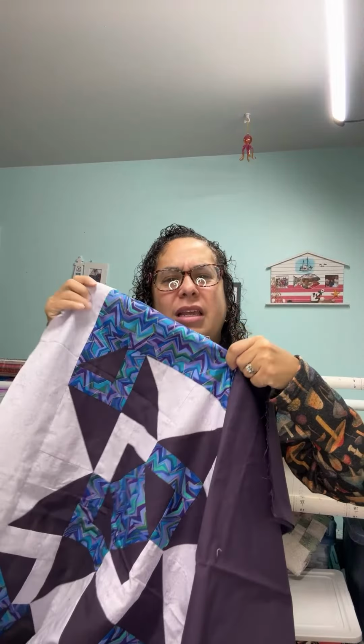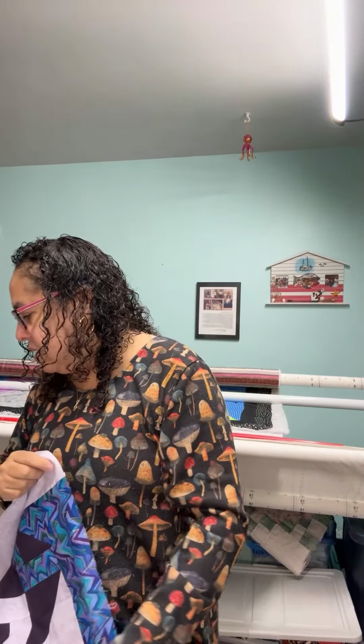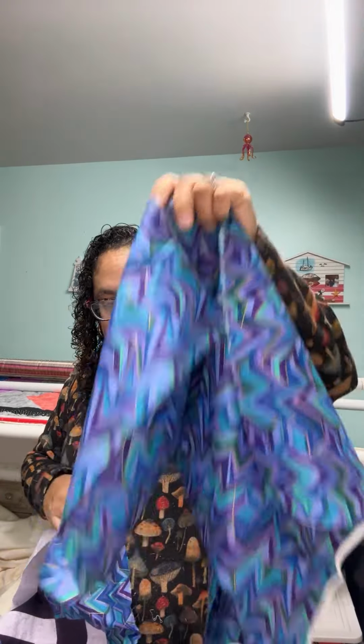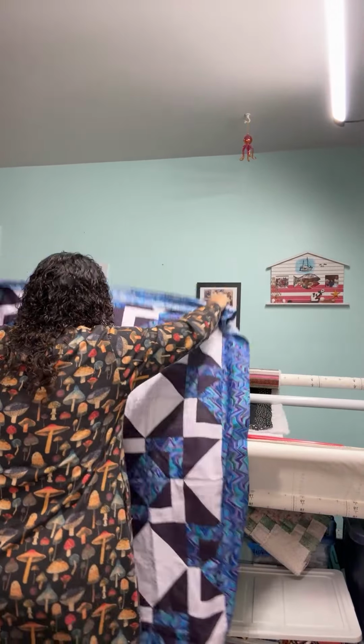So basically what I'm going to do is take this and put, I think it was a 4-inch border around. I have to extend this to 9 inches on both sides and top and bottom. So I'm going to start with this, then put a skinny border of this, and then finish it off with this. And then we should get to a twin size. So that's what I'm working on this morning, enlarging that top.